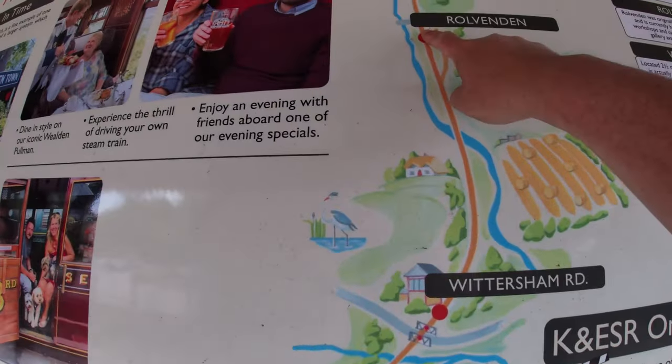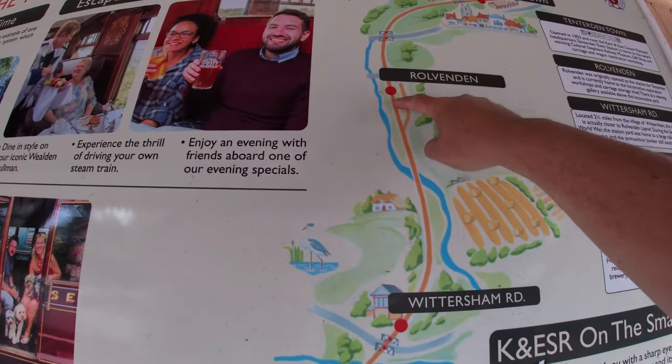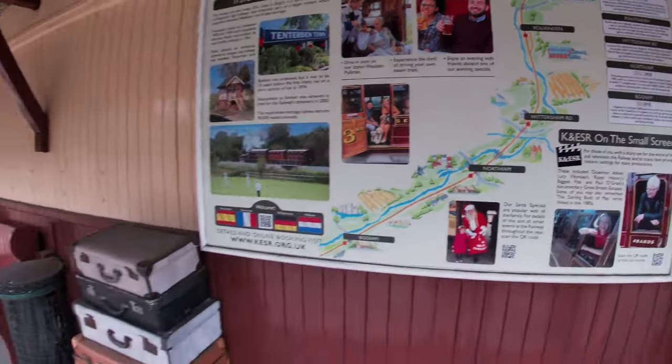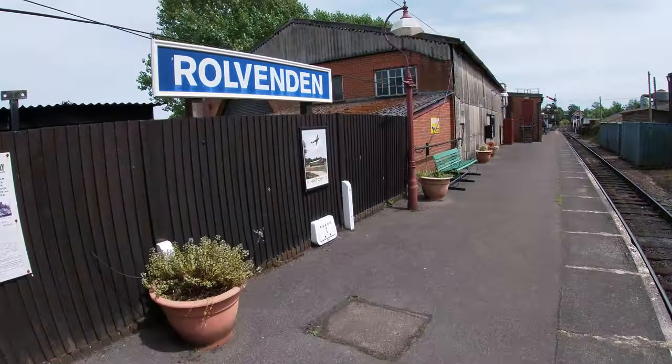Yeah, so there we go, Rolvenden. I was just there, and now at this crossing. We'll get there, we'll do all of them. Let's walk down the platform.